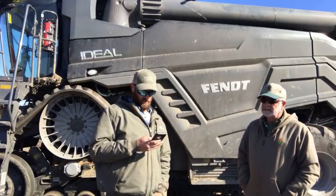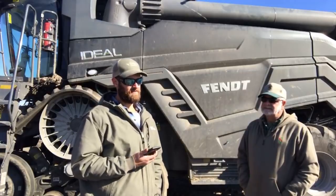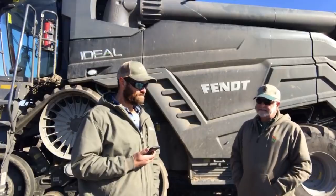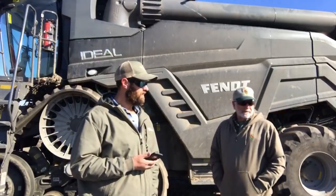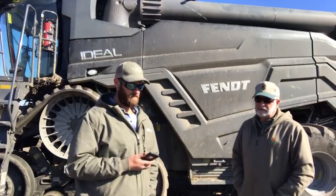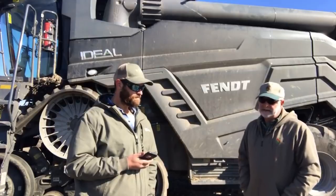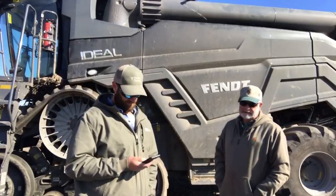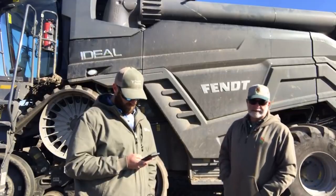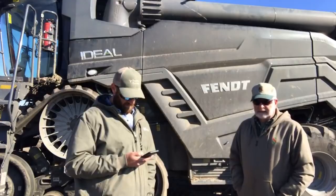The AGCO New Holland equipment doesn't seem to hold its value long. It seems like John Deere's going to hold its value better than anything, I think. Nowadays, I don't know. I might argue with you a little bit. I think the market's saturated with used combines, and especially John Deere. They might hold value, but I know Lexion, they say it didn't hold its value, but I've seen cheap John Deeres and I've seen cheap Lexions. Time will tell.